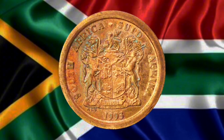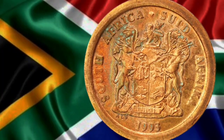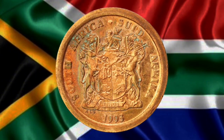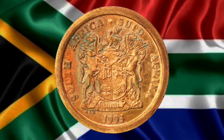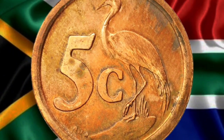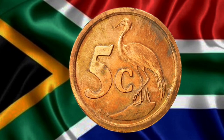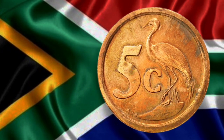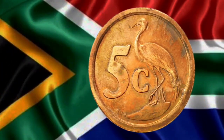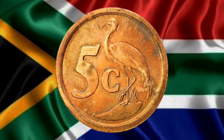On the obverse side of the coin, we see the iconic portrait of Jan van Riebeeck, a key historical figure in South African colonial history. His face has been present on various coins over the decades, making this image widely recognizable among collectors. Alongside the portrait, the word South Africa is inscribed in both English and Afrikaans. This dual-language inscription showcases the country's cultural complexity in the transitional period South Africa was going through in the early 90s.